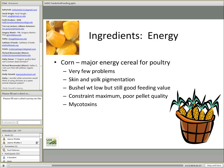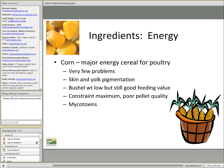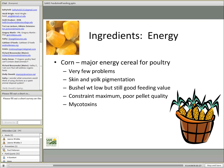The one constraint, and it's not a big deal for layers, is a lot of corn in a diet makes for poor pellet quality. Again, that's not a big deal because most often we're not pelleting layer and pullet diets. One challenge is managing the mycotoxins. These are molds that grow in corn, so proper drying in the fall, proper storage without moisture exposure and contamination are important concepts. But even then, with drought and some bad years, we will have mycotoxins, and you need to be on top of that situation.